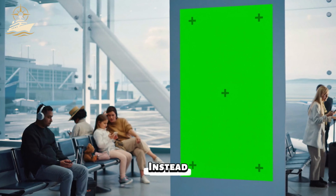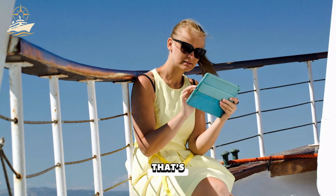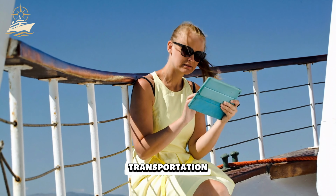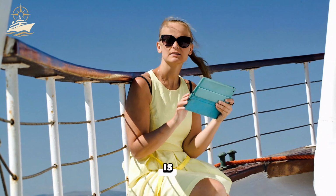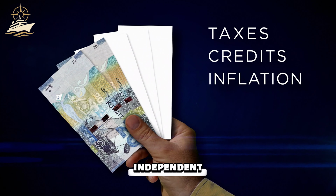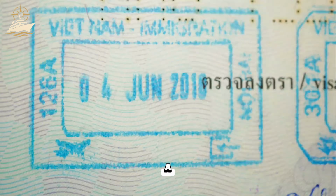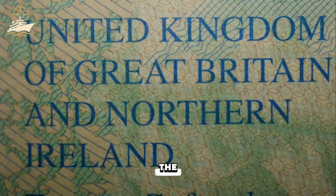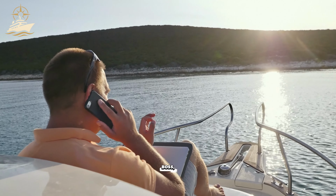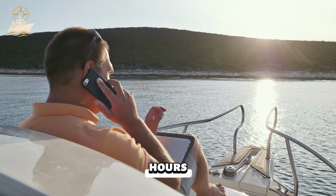Do this instead. Here's the pro move. Research your itinerary in advance. If you see a port that's tender only, check whether transportation is complimentary or not. If you're planning excursions through independent vendors, budget extra for potential tender tickets. Or better yet, book a Royal Caribbean excursion that includes the tender so you're not double charged, because nothing feels sillier than explaining to your boss, yeah, I spent $120 just to leave the boat for 3 hours.